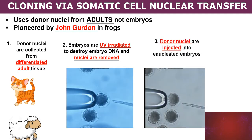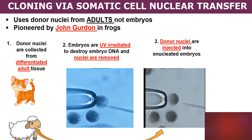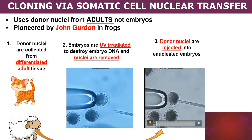So they'll just prep their embryos like that. So once they have their embryos ready, they're going to take the donor nuclei that they got from over here, from either the cat or the sheep or whatever organism they originally isolated from, and now they're going to put them back into the embryos that they cleared of the egg DNA over here. So they get rid of the original egg nuclei, and they're going to put in the donor nuclei that they got from the adult sheep or the adult cat or whatever it is that you're cloning. This is the nuclei that's going in at this point. So that's the third step. So nuclei from the donor gets injected. And this is a much easier process, as you can see.